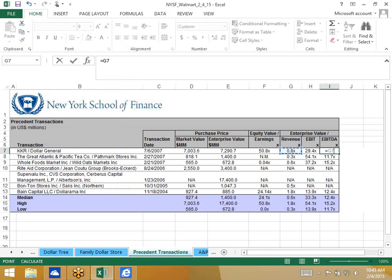So if I take the enterprise value divided by 448.9, I should get 16.2. Pretty straightforward, putting together precedent transactions. It's not the difficulty in the division. It's just the pain of looking through and finding the information.